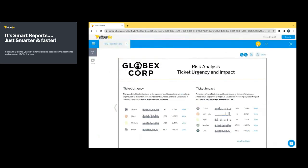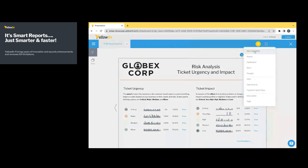let's come out of that for a minute. What if we wanted to add another bit of information? We said, well, ask a question. One of the things that we've added in Yellowfin 9, which again Stephen mentioned, is guided natural language query. So this is really allowing your end users to do self-service of their own questions. So up at the top here, we can ask a question.